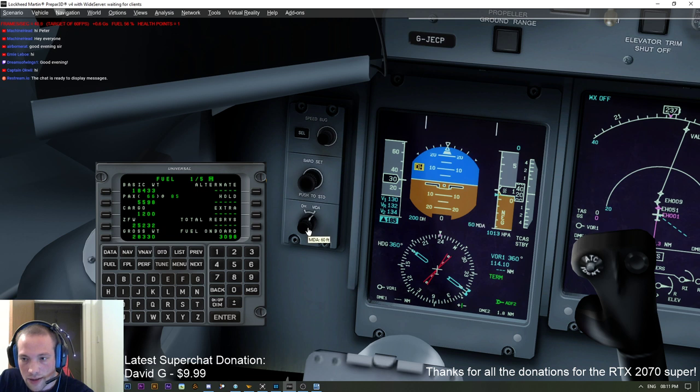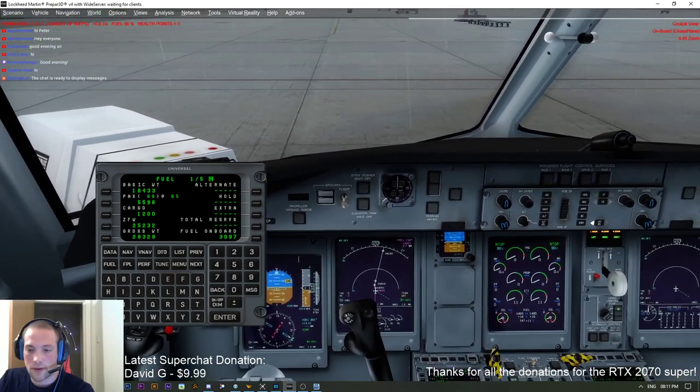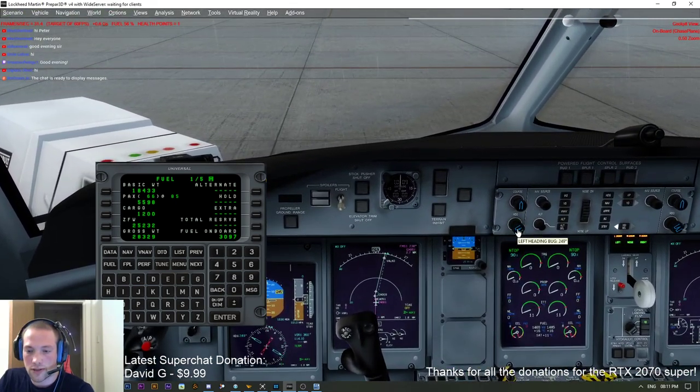Okay, MDA is going to be 130. So MDA is 1,500 feet. So 1,500 feet above takeoff is 15. That's 15, 1630. So that's 1630. 1630 set. Okay, right, let's just center our heading roughly on 240.